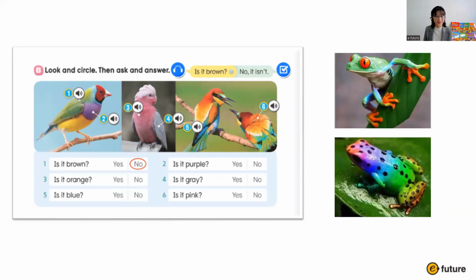It's a bird, right? A bird with lots of different colors, right? What colors do you see? Do you see yellow, purple, green, blue, and red? Wow, so interesting, right? Lots of different colors. So you can practice the color, you can ask and answer, right? Communicate. And also you can learn about the nature, right?